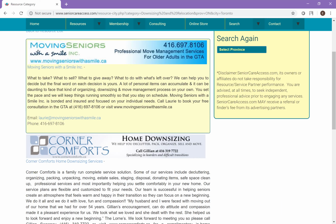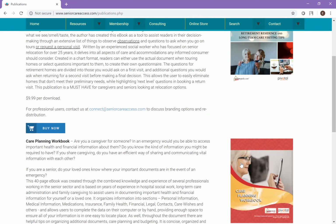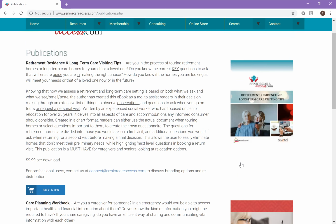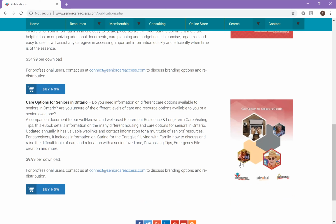The resource section of the site also offers a database of articles. We have all sorts of articles here in different categories, and that is also free for all of our users to access. We also have an online store for different kinds of publications that may be useful to consumers and families coming to the site. Currently we have information on visiting tips, we have developed a care planning workbook, and we have information on the different care options for seniors in Ontario. So that's our site in a nutshell.